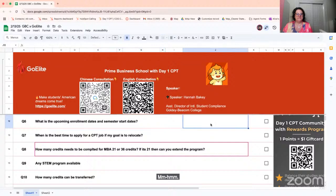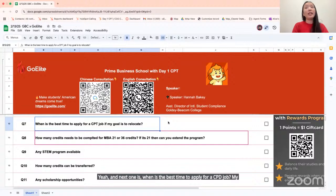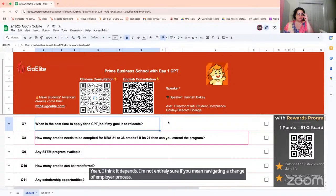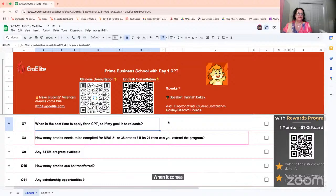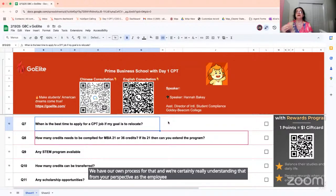Yeah. And next one is when is the best time to apply for a CPT job if my goal is to relocate? Well, I'll leave that one to you, Hannah. Yeah, I think it depends. I'm not entirely sure if you mean navigating a change of employer process. If that's the case, then it really depends on when the offer is there from your new company. When it comes to changing your employers or leaving one position to relocate to another, we have our own process for that, and we're certainly understanding that from your perspective as the employee, there's kind of an order of operations there.